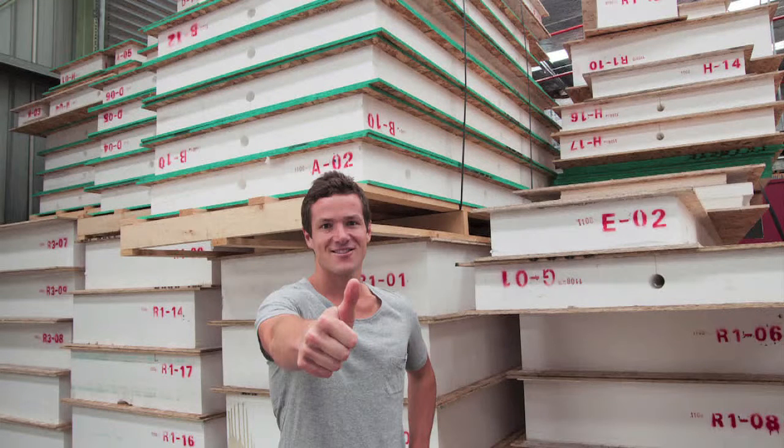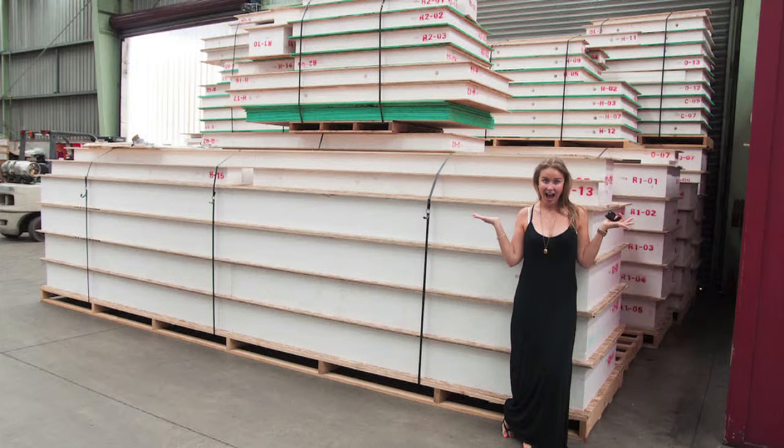But here are our panels sitting in a warehouse in East Tamaki, and it was quite a weird feeling to come and basically see your house before much had even happened on site. Like a giant jigsaw puzzle. Behind Kylie there are our roof panels, which are 315 mil, and then the walls are 165, the thinner ones you can see there.